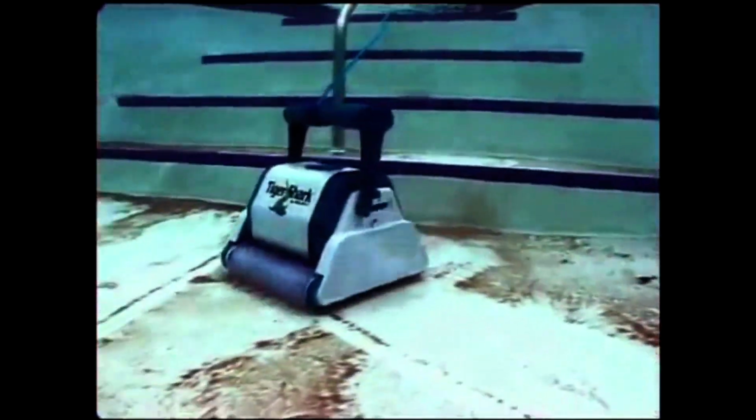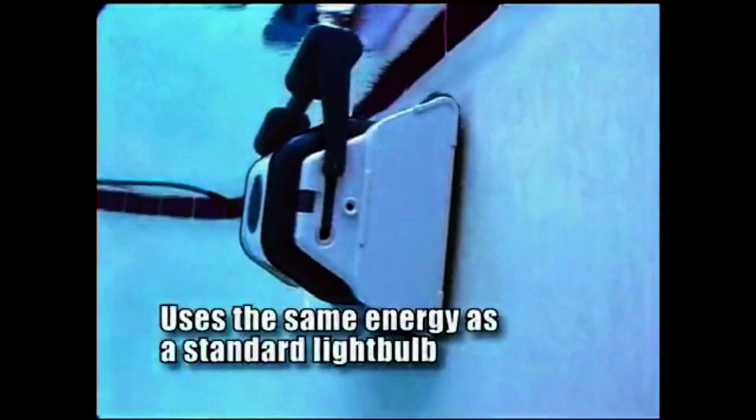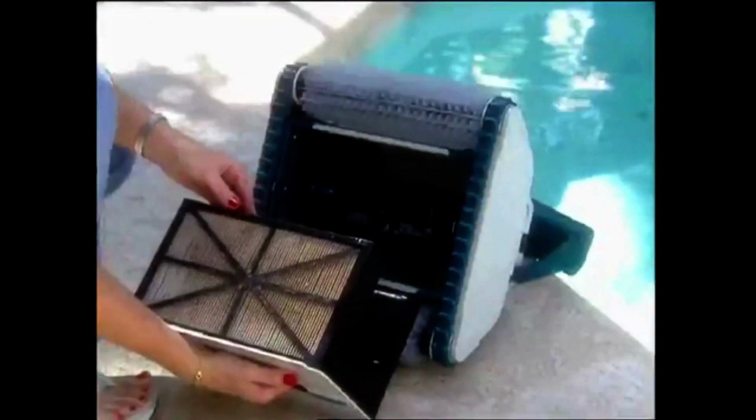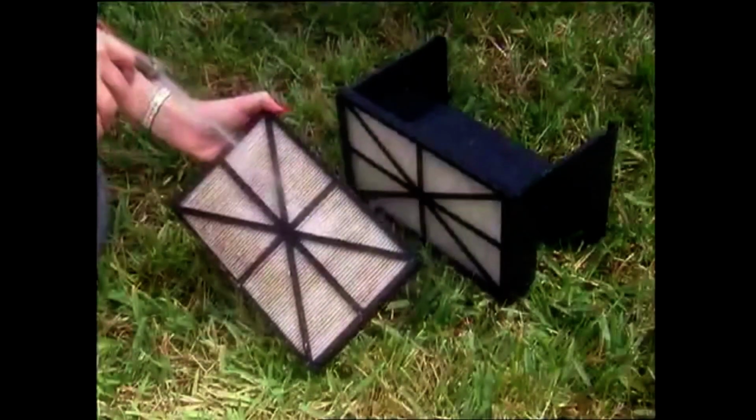The powerful onboard vacuum pumps provide intense vacuum power to suck up debris and dirt, built with an efficient 24-volt motor designed to use less energy at lower cost. The unique cartridge filter system makes emptying easy. Just open the cleaner, remove the cartridge and rinse with a hose.